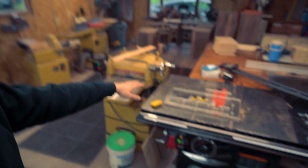Today we're going to be working on the Secretumsista puzzle chest. The first thing I do in the morning when I come out here is I just clean up, because as you can see, we have stuff on the table saws, we have stuff on this counter that's not put away quite right, so I can't work very well in a mess.